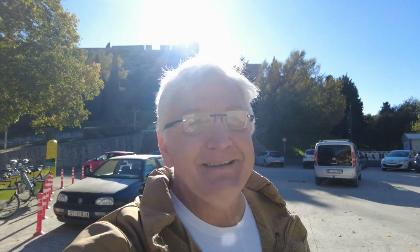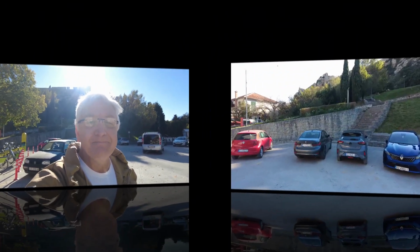Once again, no tourism, there's no one about anywhere, which is just fantastic. The locals and my cousin have said that if you come here during peak tourist season, it's like ants all over the place. So let's go have a look.